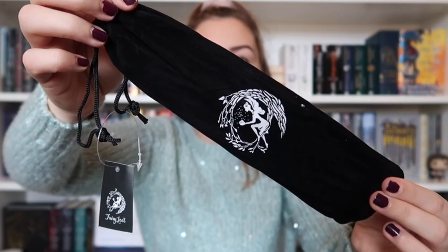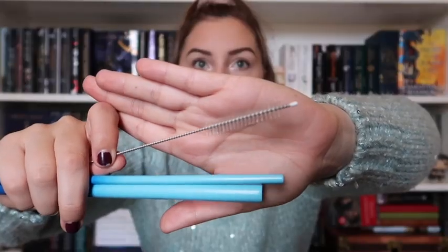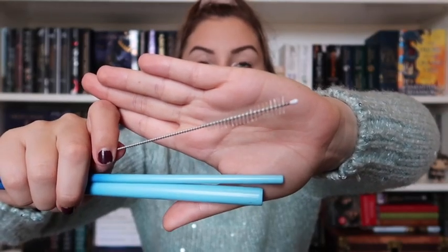Next up I see a pouch and it does make a noise, so we'll soon find out what's inside. So it comes in this little pouch with Fairyloot's logo. And inside, oh okay, I feel like these are straws because from what I know, this thing here, the one with the bristles, is a straw cleaner. And then I feel like these are metal straws, but this one is absolutely massive.